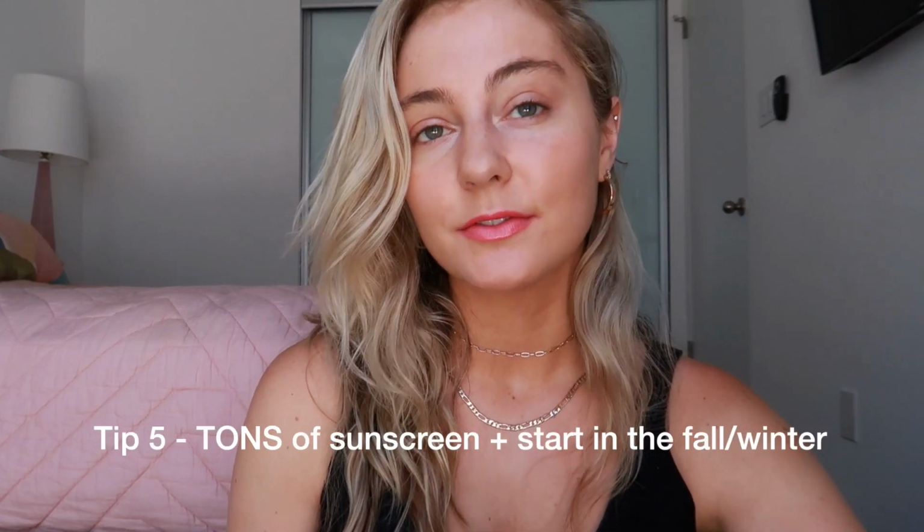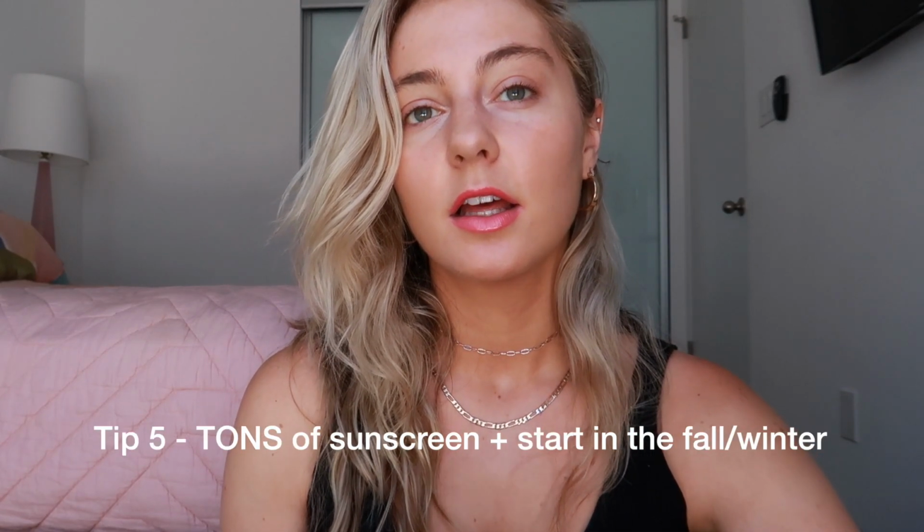Yeah, and then the 5th tip that I have for you guys is to wear a ton of sunscreen. I think that is obviously the number 1 tip for anyone starting on tretinoin or any kind of retinoid: you need sunscreen, and you need it in the morning, and you need to reapply it throughout the day. So I reapply it every 2 hours, and my favorite sunscreens are by Ulta MD. I love their tinted sunscreen, and then also Supergoop has a really good matte sunscreen. I'll link all of them down below, but obviously sunscreen is so important.